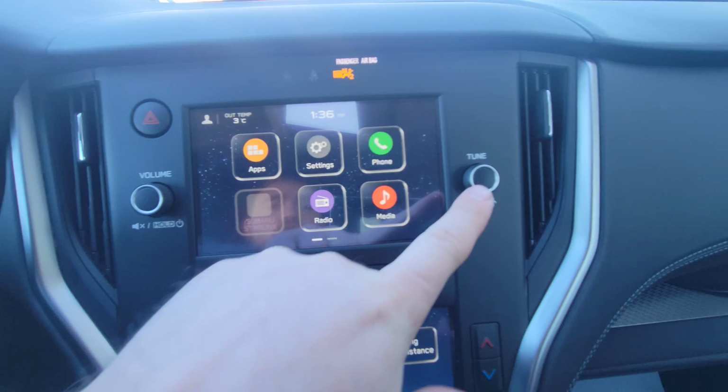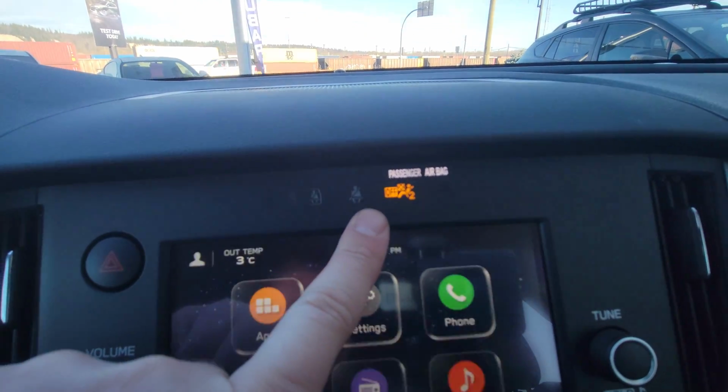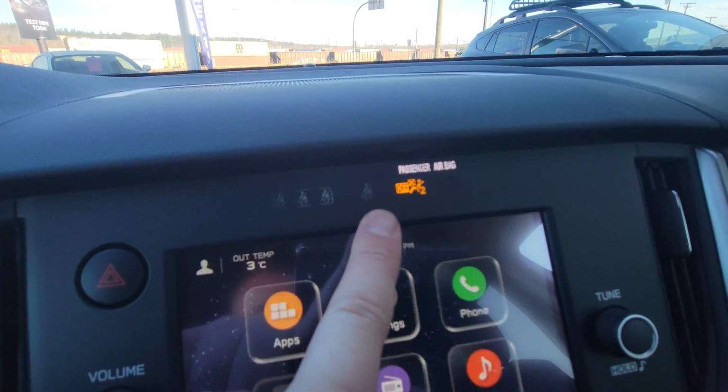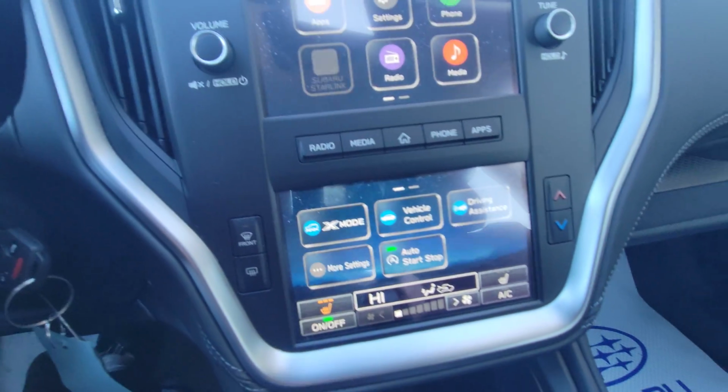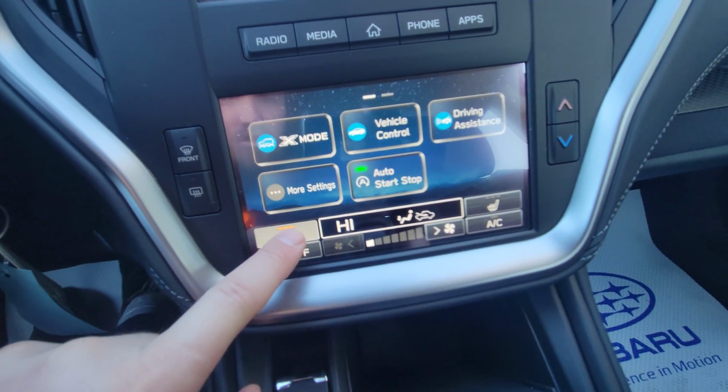We do still have a volume knob and a tuning knob, and I don't know if the camera's going to pick it up, but I can actually tell who has a seatbelt on or who doesn't, in addition to the dinging I get, but it actually indicates who it is, which is great, seat positionally. Bottom portion, we've got our climate controls, our heated seats, 3 stages for each, the driver and passenger.